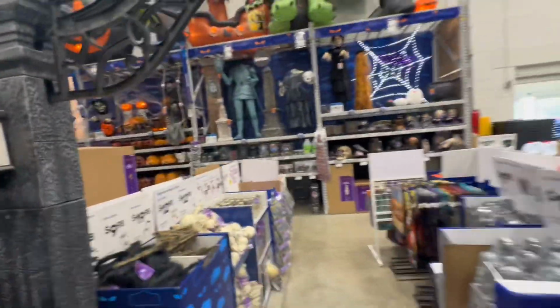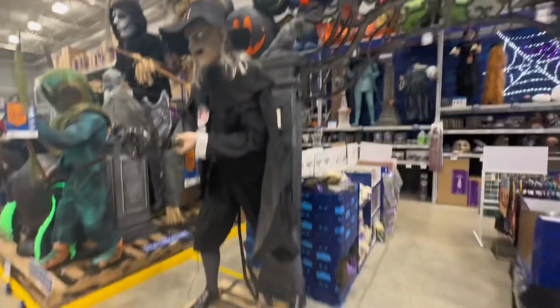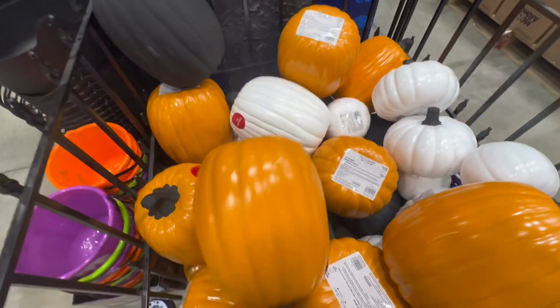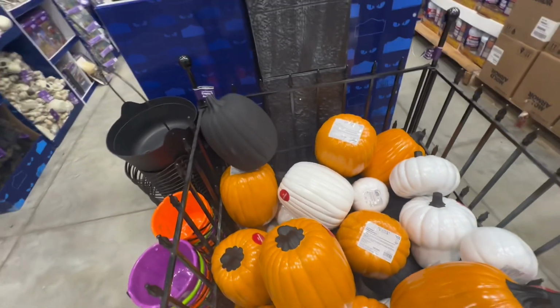I guess that's the front. This is the front because it says Nevermore Academy. That is so cool. I love that. And then that guy, he's freaking awesome. Okay, so we're at Lowe's checking out some of their Halloween decor. I only want one thing this year, and that's that scarecrow. I swear to God, I always call him a skeleton, but it's the scarecrow.